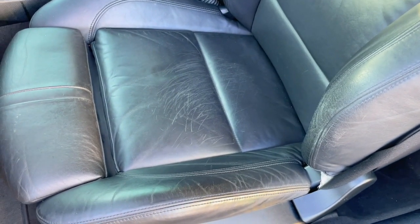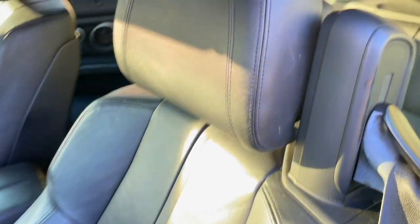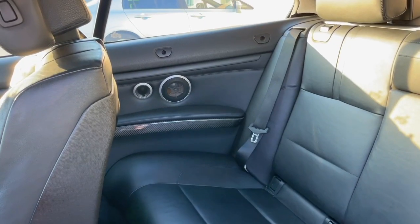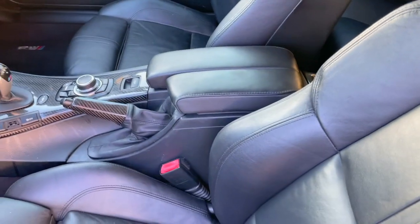Yes, that's the problem for all Napa seats. A lot of scratches to the leather because of your jeans or something in the back pocket. Yes, it's not that big of a deal in here and in here, but here you can definitely see it. Damn, and M sign logo right here. Cool. Everything in the back from this side is clean. And also we have this armrest that you can move this portion, and it's a two-piece armrest. It's unique for the M3 only.